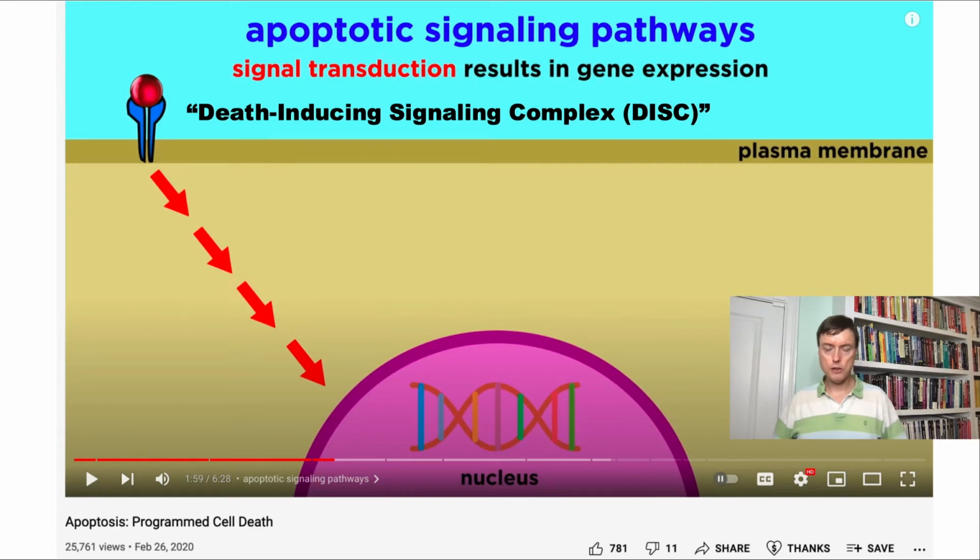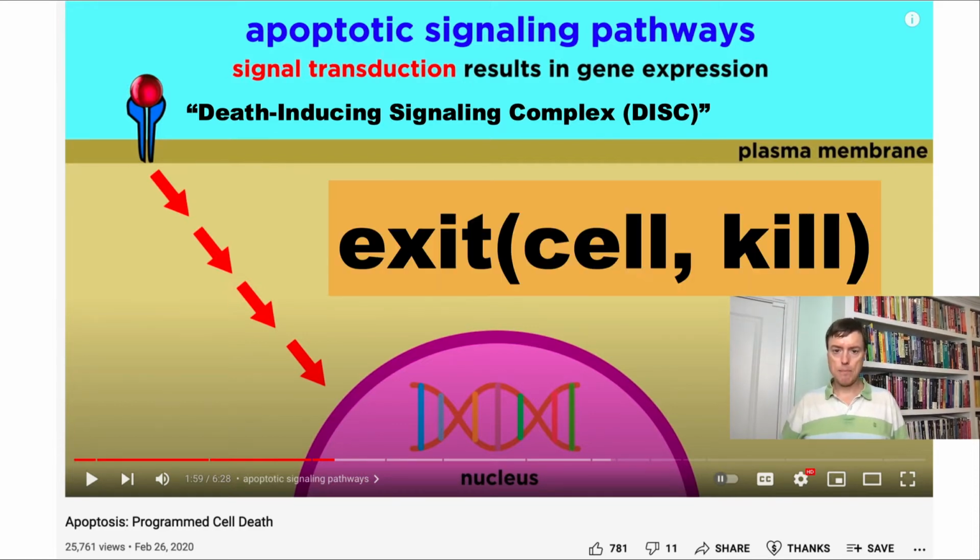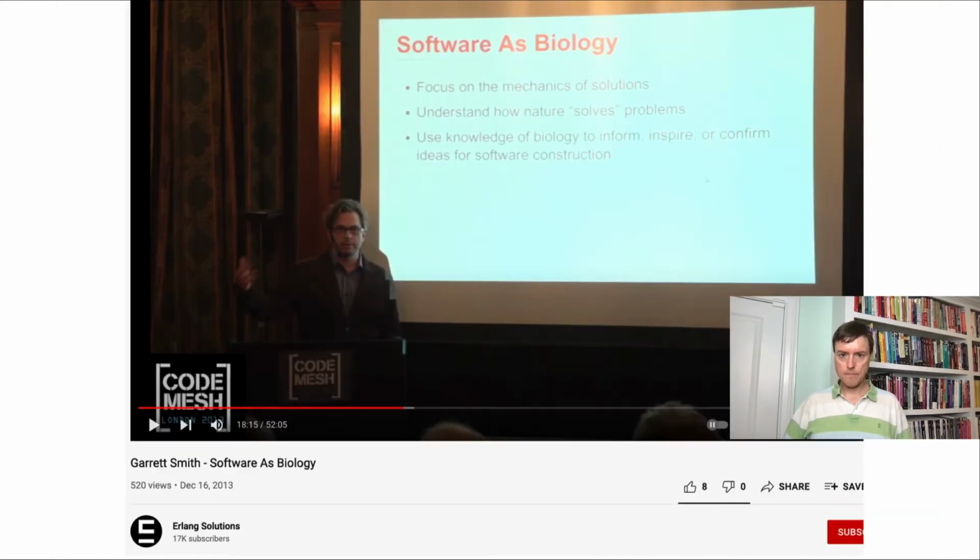It's called the death-inducing signaling complex, or DISC. And when this happens, it's basically the same thing as what we are able to do in Erlang when we send the kill signal to a process using the exit function.